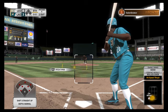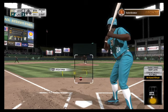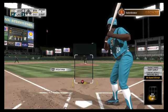Digging in once again, Lou Brock. He flew out in his last at-bat. And this ball's going to find the seats down the left field line. Foul, strike 1. Chop foul over towards the coaching box.